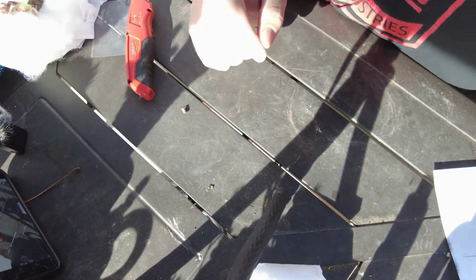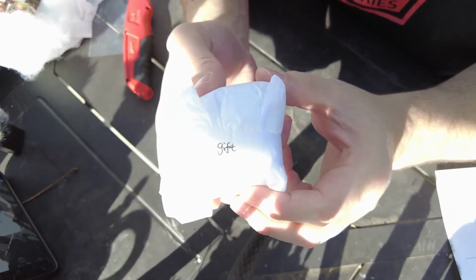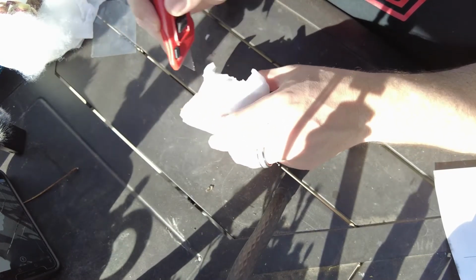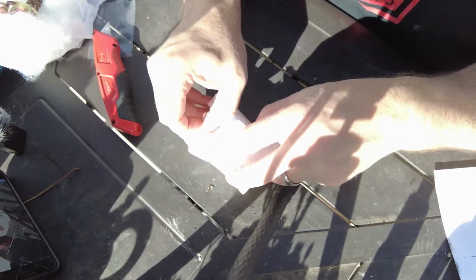Okay, so our last little planto here that we got from RareSucculents is a gift. I'm gifted. Oh, very nice. Okay, last little guy here.